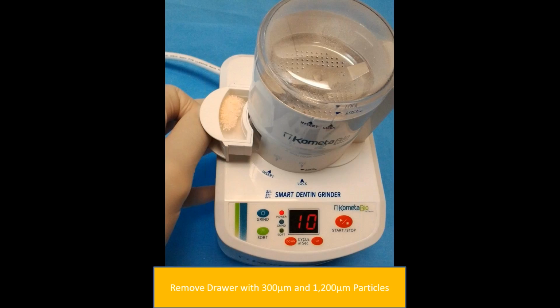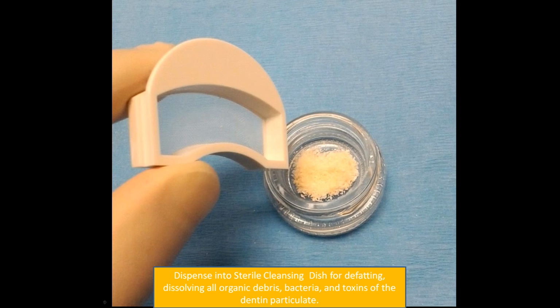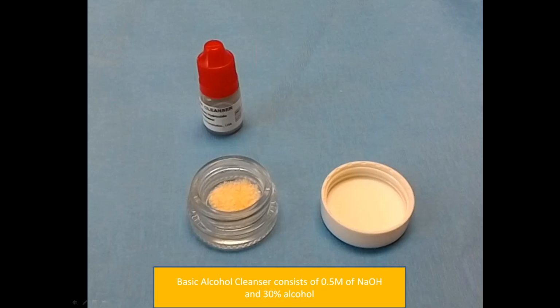How do we do this? Well, it comes with a kit of the cleanser and also the saline water. So first step, after we've ground the teeth down and placed it into our sterile dish, we're going to take the basic alcohol cleanser cap vial, sodium hydroxide, 30% alcohol. What we're going to do is wet all the particles so that they are all within the solution. And the particulate dentin should be immersed for 10 minutes.